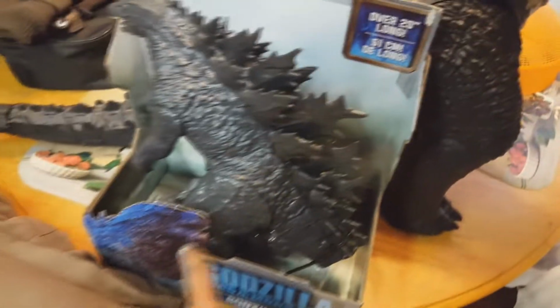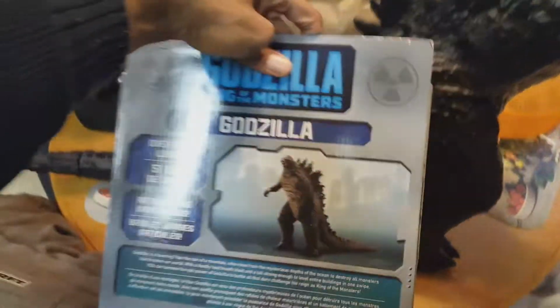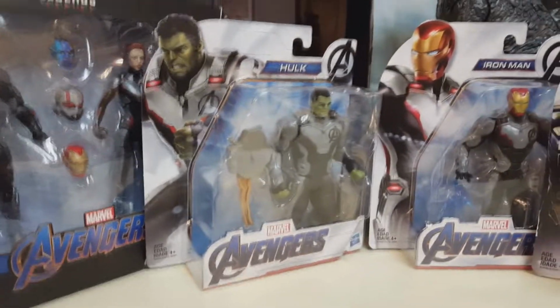And of course he comes with a tail that you can connect on his back, much like with the bigger version right there. So there we go. Alright, so now back to the 5-inch basic figures for Avengers Endgame.